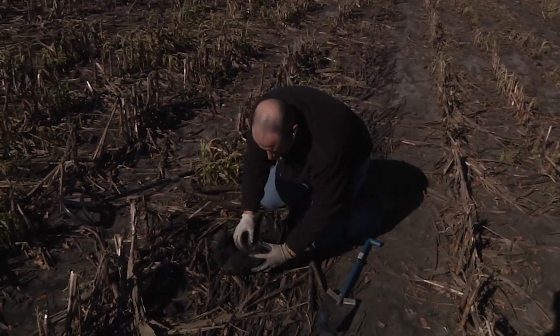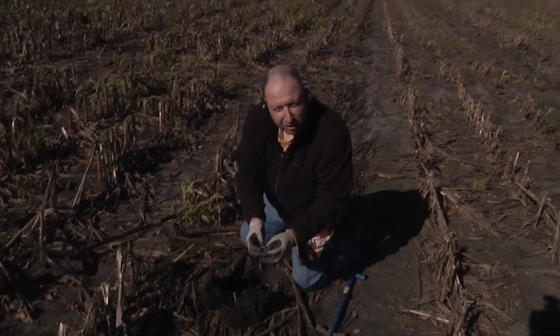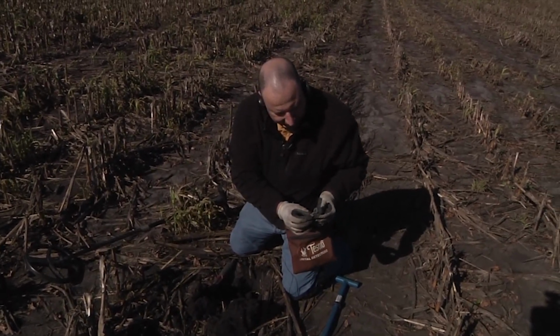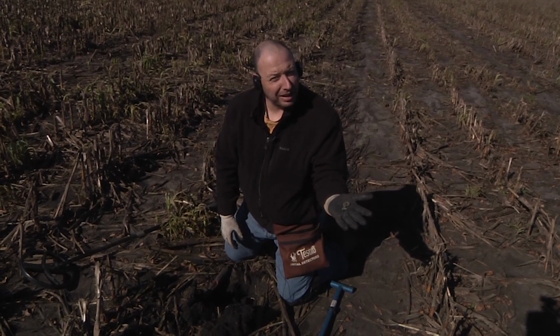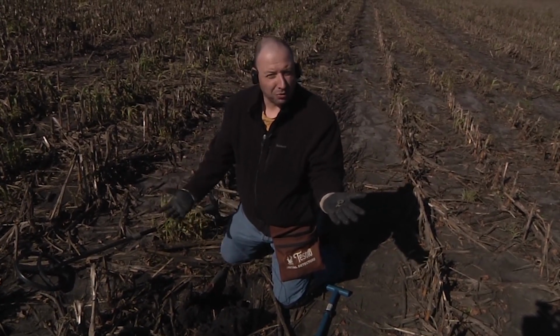Cool. Old key. Oh, and it still bends. Look at that. Real tiny skeleton key. Rang up 80-81 on our sifter program. This is the kind of relics we're finding.